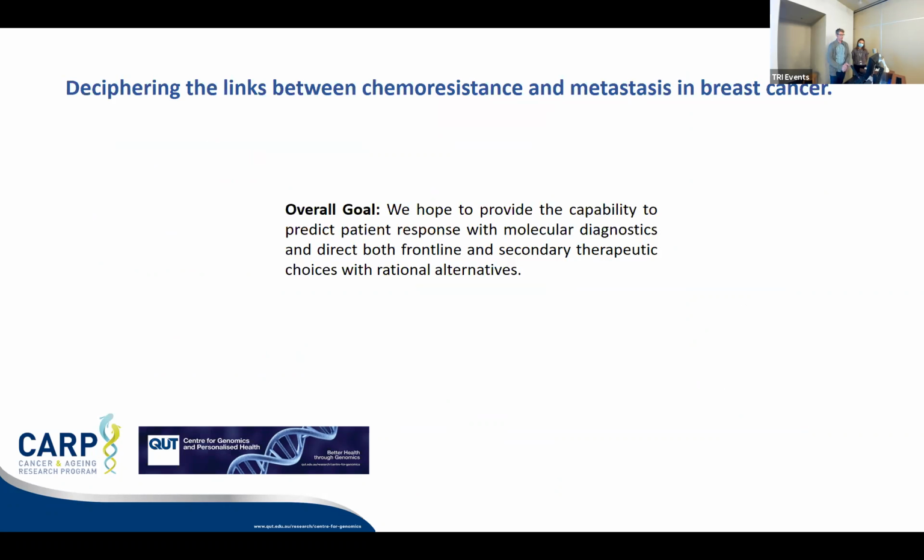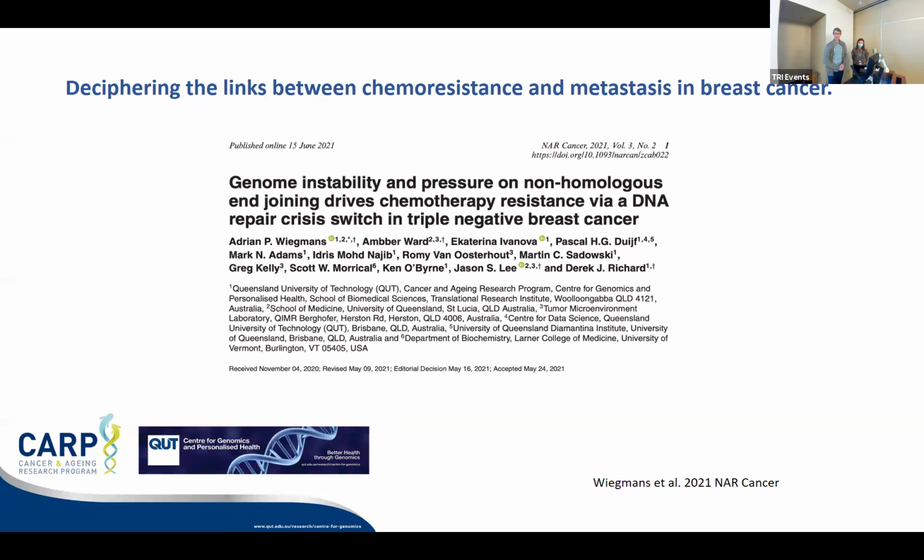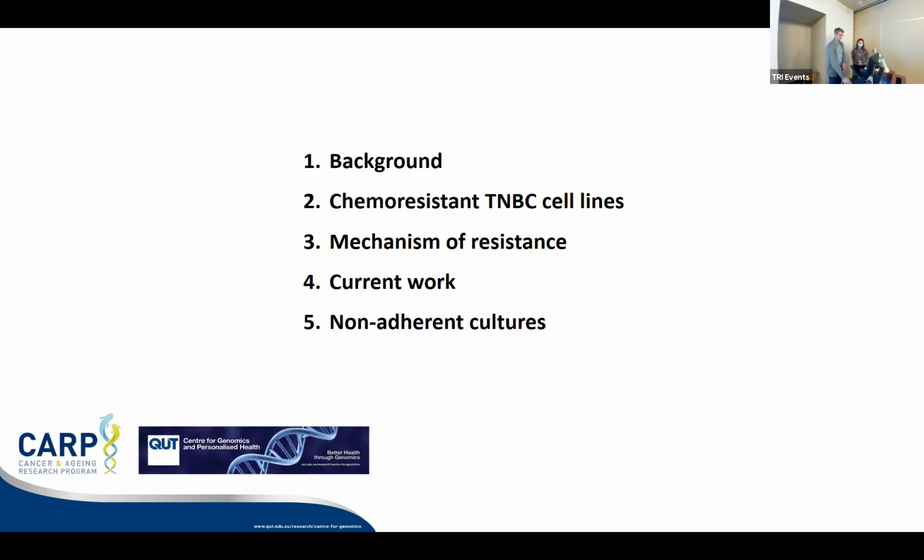Our overall goal is actually to create some molecular diagnostics that help to guide therapeutic choices. We're doing this for the triple-negative breast cancer subtype. This is actually one of the most aggressive subtypes, and under the current clinical use, they still use chemotherapy to treat these cancers. The first half of this talk has been published recently in NAR Cancer.